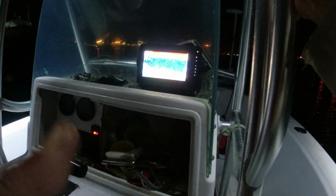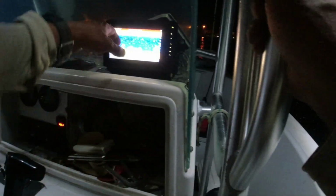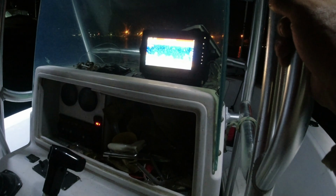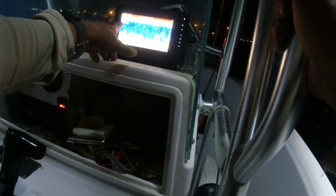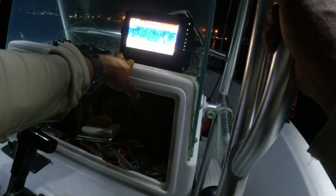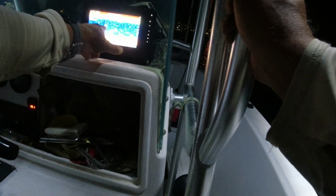So, understanding the fish finder: 17 feet of water, temperature 87 degrees Fahrenheit, and we're moving at 2.68 miles an hour. Look at that! Holy smoke! Look at this right here. Big fish, or that's a mooring ball. Mooring ball right there, yeah. I can see the rope going down to the ground.